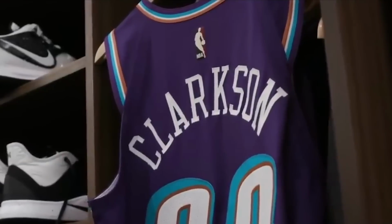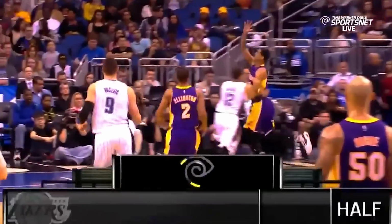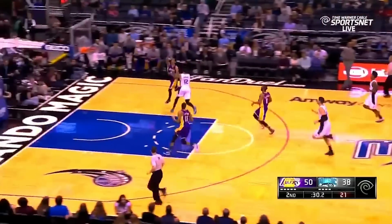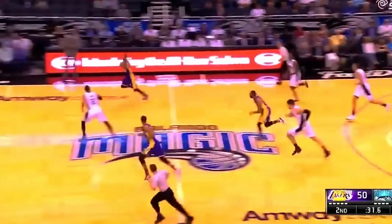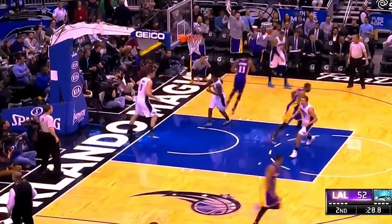We've got a clip with Nikola Vucevic and Aaron Gordon, who were both on the Orlando Magic at the time of this game, but unfortunately, they allowed a mistake to turn into a highlight play for the Lakers. Clarkson received a deep pass up the court with a defender in between him and another teammate. Instead of being selfish and attempting to lay up himself, he lofted it up and over the defender to a wide-open teammate who did not hesitate to slam it down for the alley-oop.